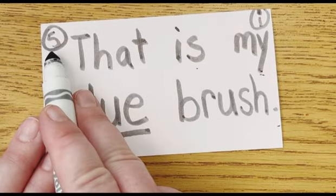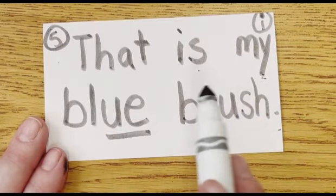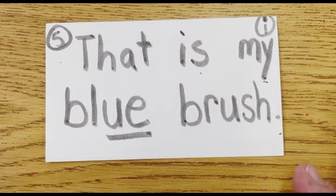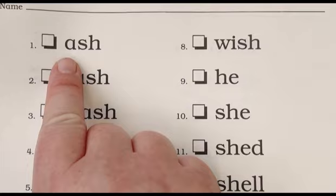Now let's count and make sure I got all my words. It says I'm supposed to have five. One, two, three, four, five. Did I use my neatest, prettiest handwriting? I did. I think we're done. Okay, now we're gonna go over these words.